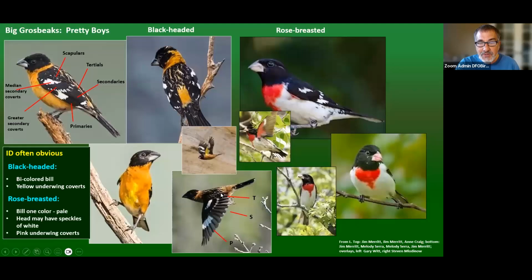There are the tertials, which are the innermost three feathers in this case, the secondaries, all with white tips, and then a set of 9 primaries without white tips. But the primaries have a big white bar across their base area. And then we see some other white here on the upper part of the wing. So these are all flight feathers. And then we have secondary coverts. Okay, so these are covering over the secondaries. And we see white tips on the greater secondary coverts and white on the median secondary coverts.